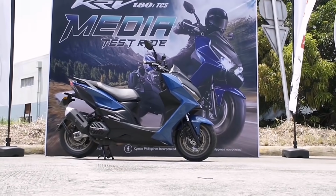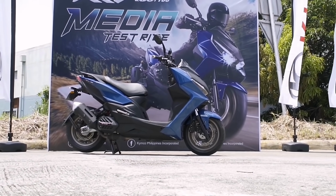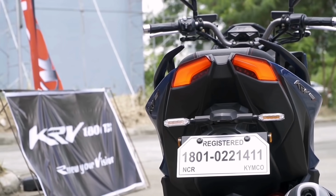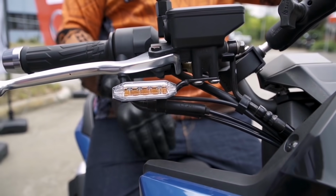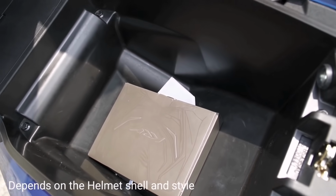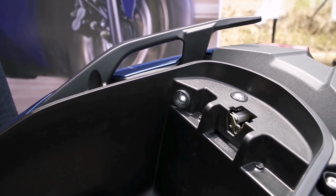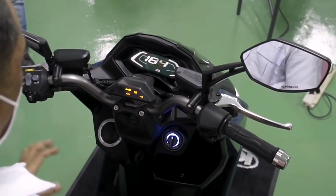Pagdating sa features, this is where the KRV 180 went all out talaga when it comes to what is considered a small displacement scooter. Unang-una, meron tong Falcon LED headlights and taillights. Meron din tong sequential signal lights na nakakadagdag talaga dun sa forma niya. We also have a 25-liter under-seat storage, kaya kasya ang full-face helmet dito. Dagdagan mo pa ng in-light sensor, so mas nakakatulong yan in case you have to search for something in your under-seat compartment.